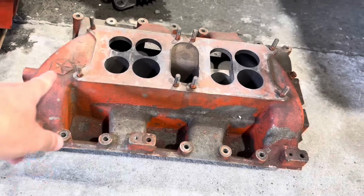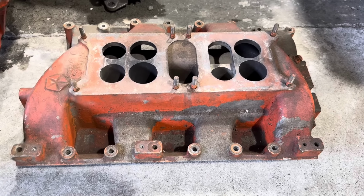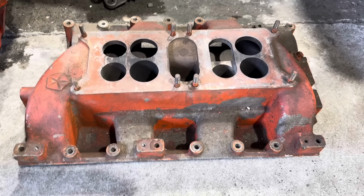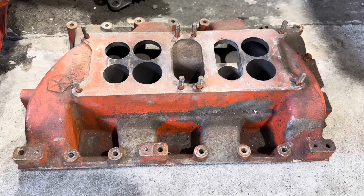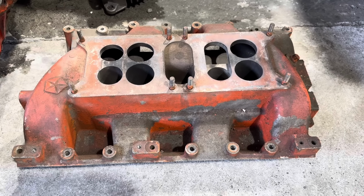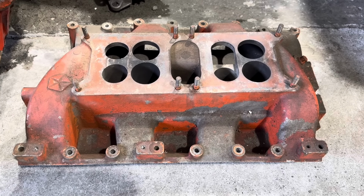So this is a late one, so it has a Pentastar on it. That's 1969 to 71. I think some 68s got that too. And then if it says DPCD on it, that's the 66, 67 version. Those are worth a little bit less because in the world of Hemis, basically every year from 66 to 71 is more valuable. So the 66 is always worth the least, and then 71 is always worth the most.